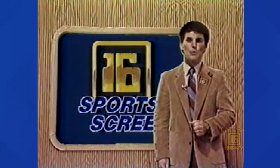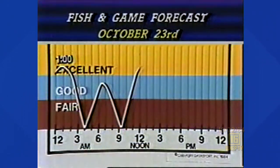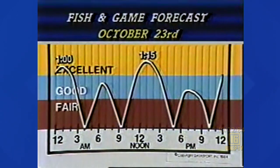In the NFL Monday night game, the Rams won 24-10 over Atlanta. Let's check the fish and game forecast for tomorrow. 1 o'clock, 1:15 are real good times.